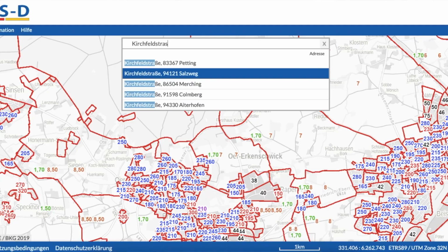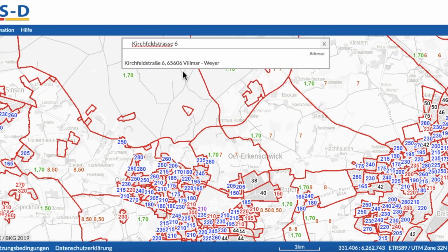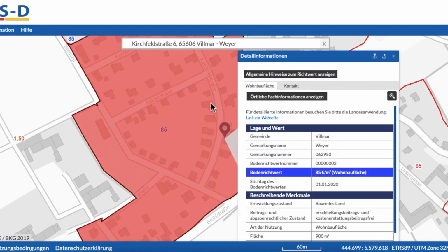There is a website in Germany called Boris, and I will actually link that down below for you guys to check out. But basically you can put in an address and figure out exactly what the land itself is worth that the house stands on. So a good rule of thumb: if the property being sold is being sold at ground value, well then you've probably got yourself a really good deal.